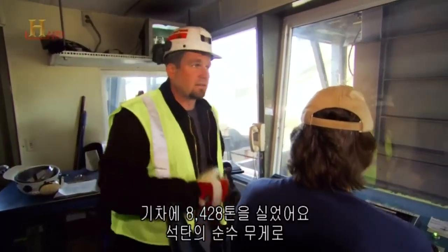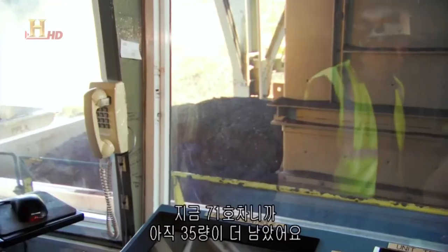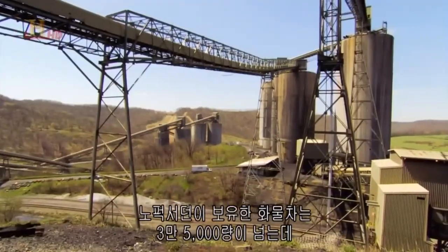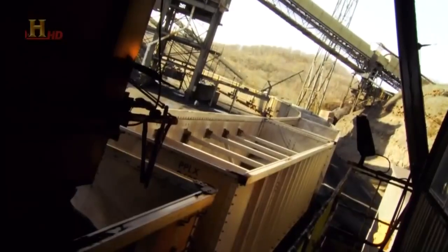He's loaded 8,428 tons to this train, and that's just the coal. It doesn't even include how much the car weighs. And he's at 71, he still has about 35 cars to go. Norfolk Southern has a fleet of more than 35,000 carriages, and they have to make sure that the coal is the only thing they're carrying.